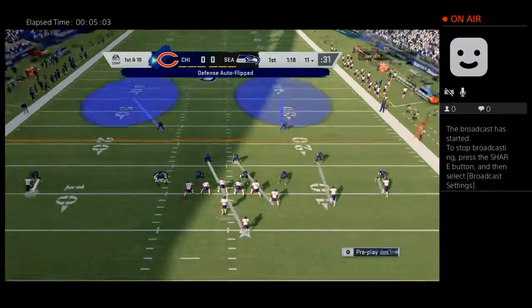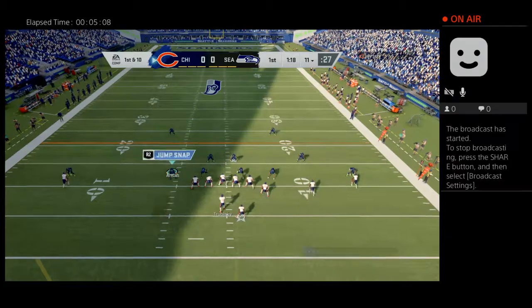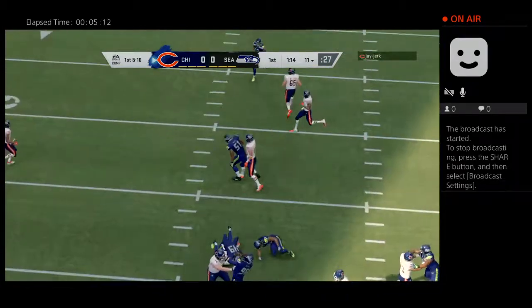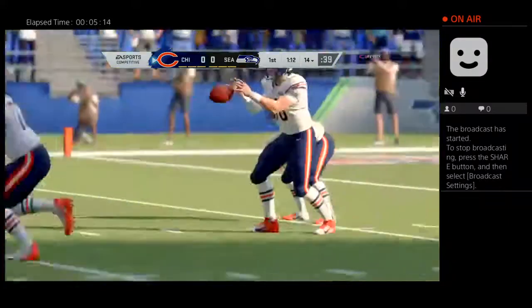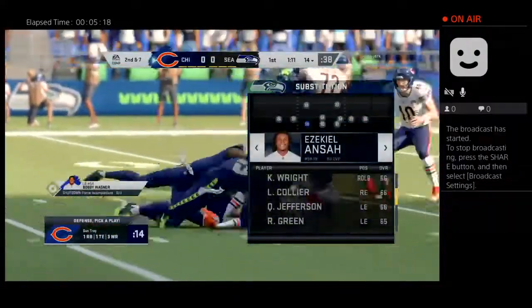Trubisky brings the Bears up first and 10 at their own 11. Here's the first carry for Tarik Cohen. And he'll get this one up to about his 14. In on the stop, it was the UCF product, Shaquem Griffin.